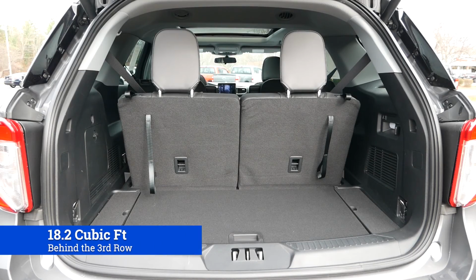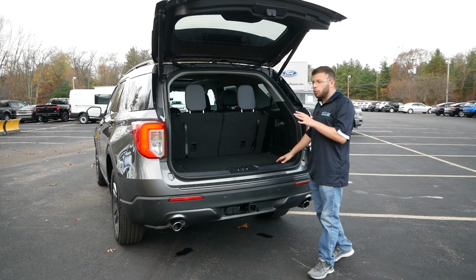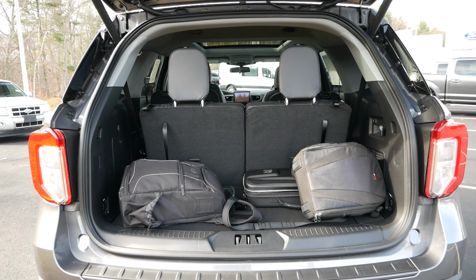And inside, behind the third row seats, you're looking at right around 18.2 cubic feet of room. Now, I know a number of you are concerned about the cargo area behind the third row seats for a lot of 3-row crossovers, but I'm going to tell you this right now, I think this is more than practical, especially if you do have kids in the third row when you are grocery shopping. I was able to fit all my camera gear today, no problems. It has 2 bags of camera gear, a gimbal box, and a tripod, and still had enough room to stack on a few more items.